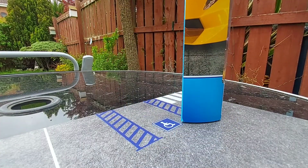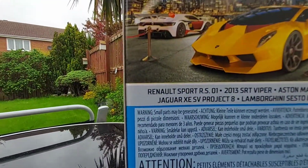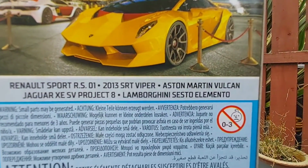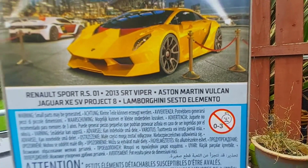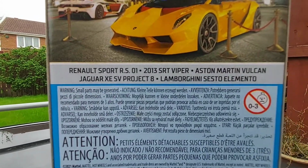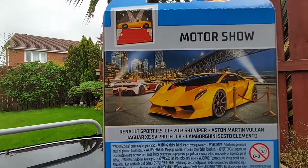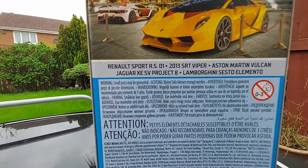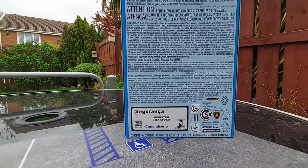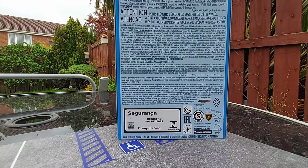On the side, of course, you can see that Lamborghini there, and on the back, you can see some great art there. And there's the names of them: Renault Sport RS01, the 2013 SRT Viper, an Alfa Romeo Vulcan, an Aston Martin Vulcan, Jaguar XESV Project 8, and a Lamborghini Sesto Elemento. There it is there, and there's the Renault there. And of course, a great backdrop for that. Just some legal jargon here, not much, and of course, all the trademarks and registry down there. So let's open it up, have a look what's in there.